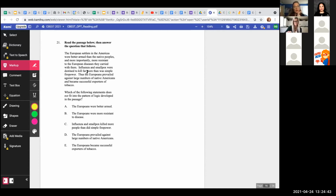Any thoughts, anyone? I am getting tired. Maybe E, because it doesn't really fit. Yeah, I would say E as well. Okay, let's look at the chart. The thoughts on tobacco was random. Yeah, that's random.